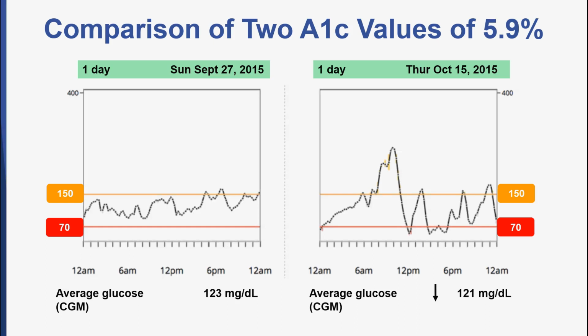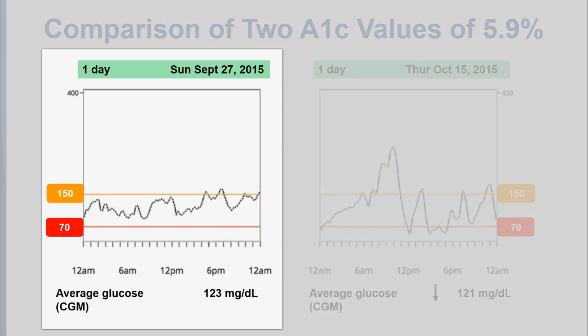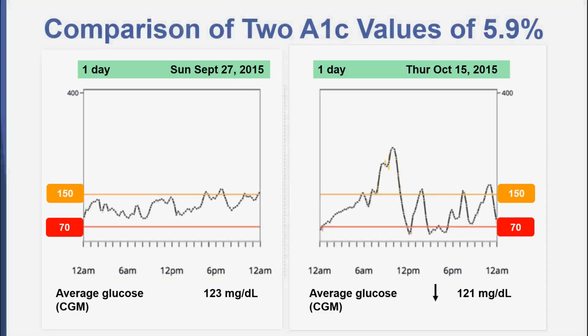So here in front of us are 2 different A1C values that we can extrapolate from data. Let's say patient A is on the left. Patient A's blood sugar varies from about 80 to 160 throughout the day, so that patient's average glucose for that day is 123. And this is data from a continuous glucose monitor that's checking blood glucose every 5 minutes, so this is how we know the variability.